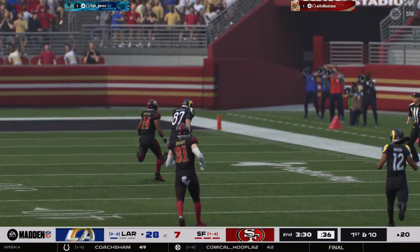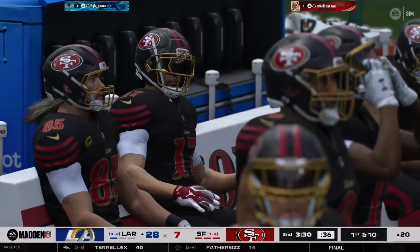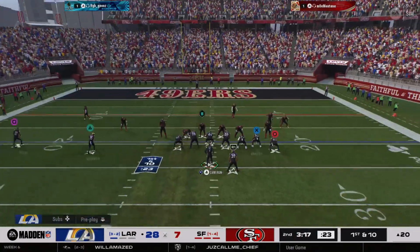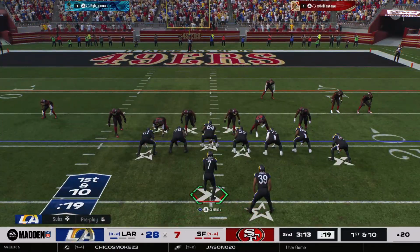This offense is looking very comfortable here in this first half. Very relaxed, very smooth, very efficient. No wasted motions. Things are definitely going their way, and they continue to move the ball downfield. Let's go now. Hawk 70, Hawk 70.